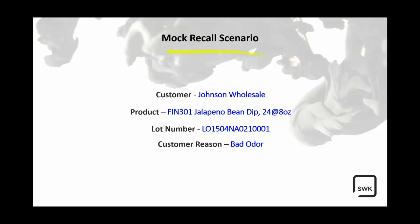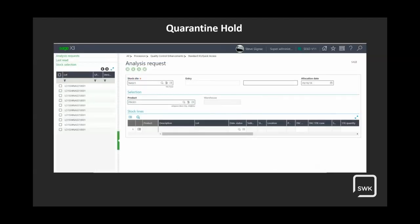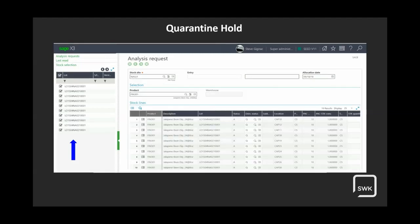What we do is we open up our quality control workbench, and we can enter our product, we can enter our lot number, and then when we execute the command, we can see on the left side that we get a list of the lot number and all the locations in the warehouse that this lot number has inventory in right now. To put them on hold, we can go ahead and just select a master button, which immediately populates the list of all the product with a lot of different details about what's going on with it, including showing us that they're in active status right now and that we're going to be putting them on a quality hold.